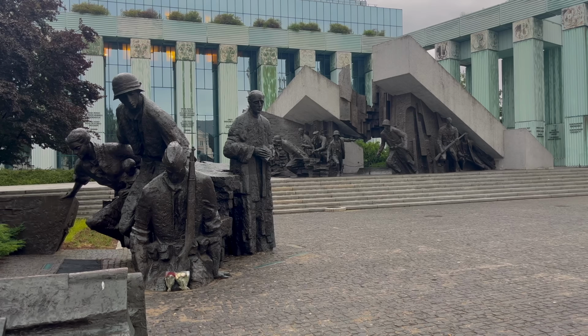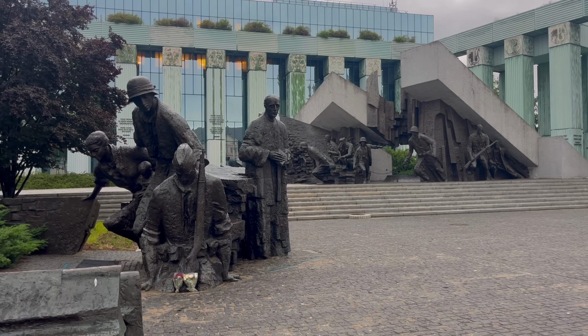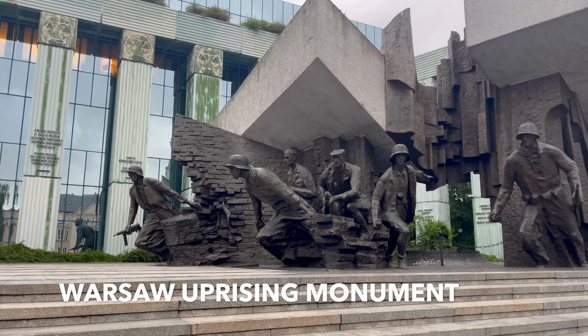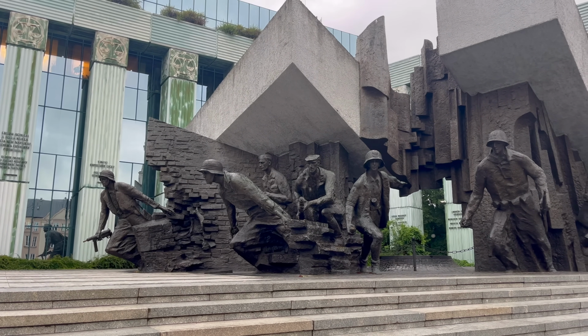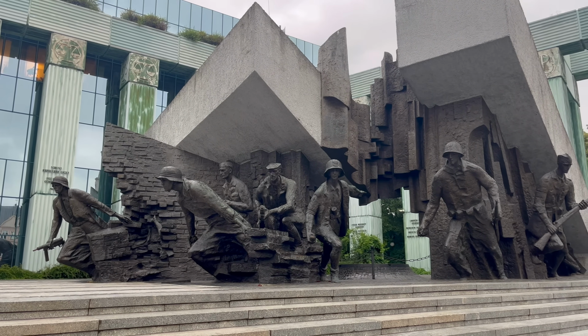Then by accident, next I actually stumble across the Warsaw Uprising monument, paying tribute of course to the famous Warsaw Uprising. This was a historical event I knew very little about, but it wasn't long until I became aware of just how monumental and instrumental of an event it was in the course of history.